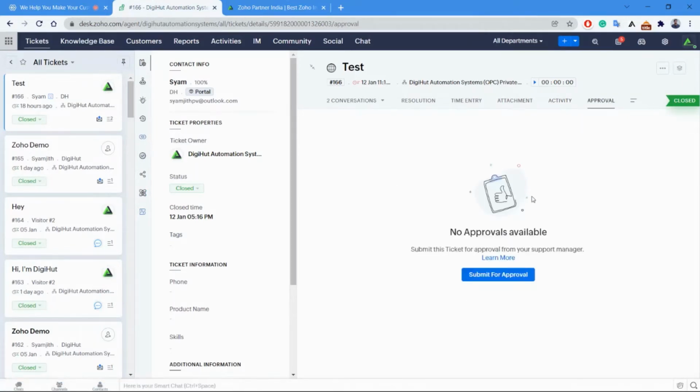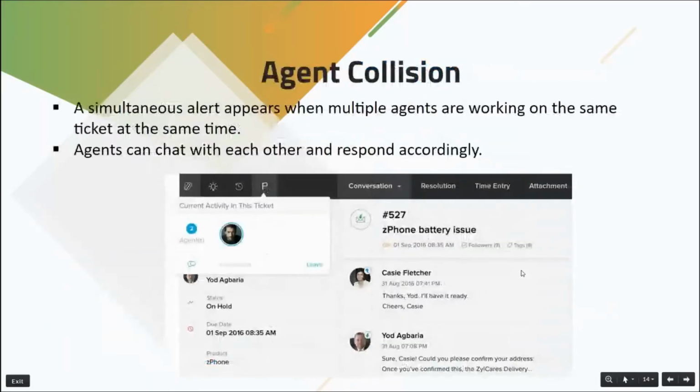Say, for example, you have received a ticket, but you are not authorized to give a response to this person without prior approval from the manager. So you just need to click on submit for approval. Then the immediate manager will be notified with an approval message, and he will take care of that. Without the approval, the message should not be sent to the customer. So this is what agent productivity means.